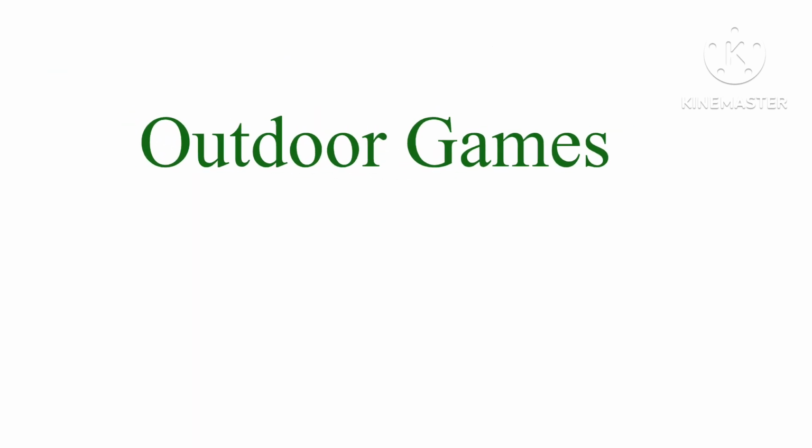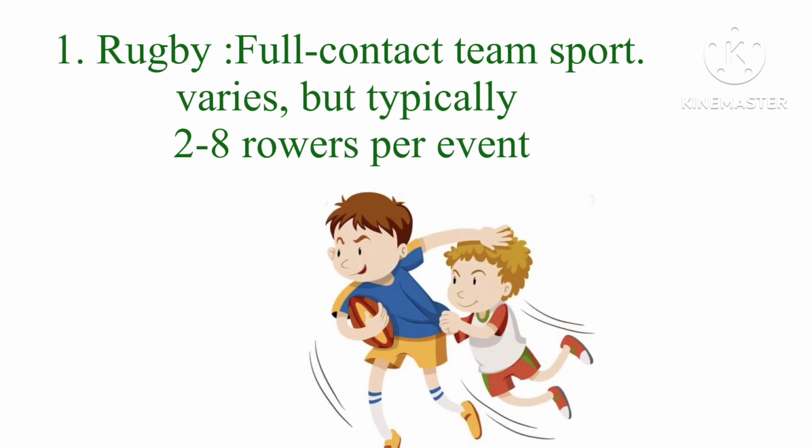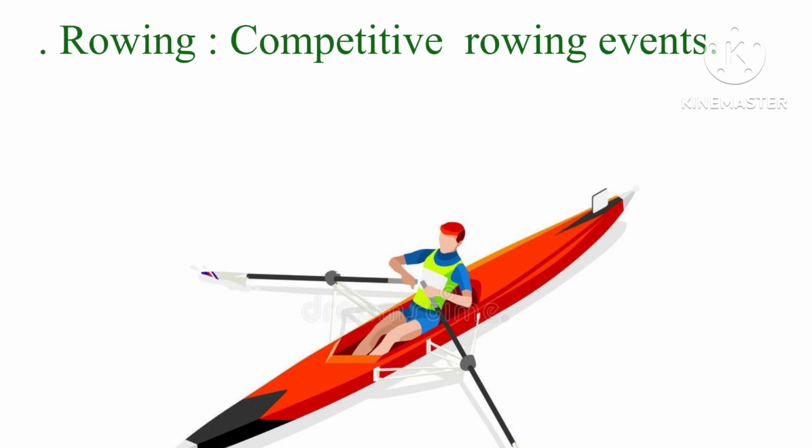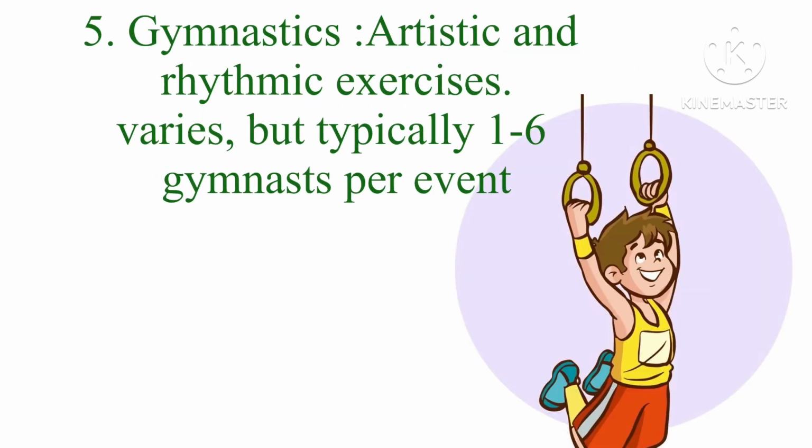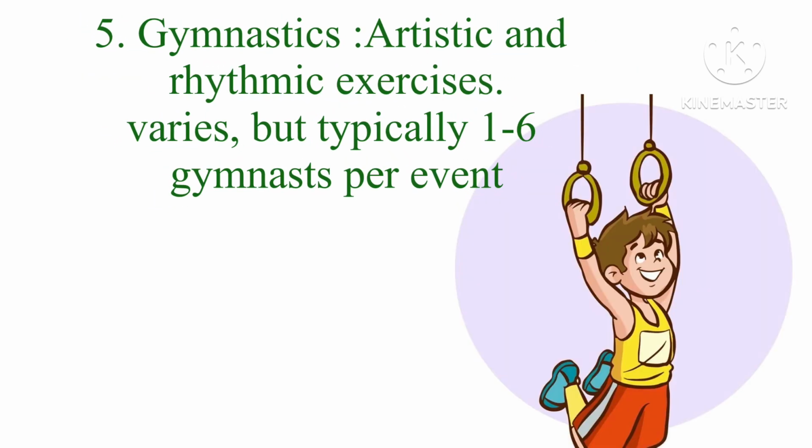Next one, outdoor games. First one, rugby, full contact team sport, varies but typically 2 to 8 hours per event. Rowing, competitive rowing events. Next one, cycling, competitive cycling events vary but typically 2 to 20 cyclists per event. Gymnastics, artistic and rhythmic exercise, varies but typically 1 to 6 gymnasts per event.